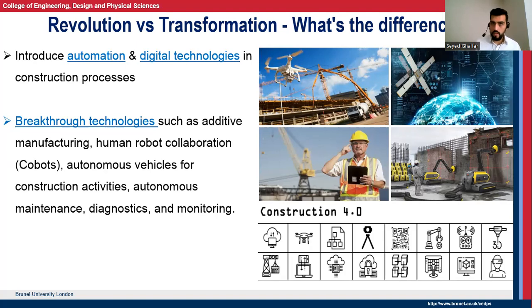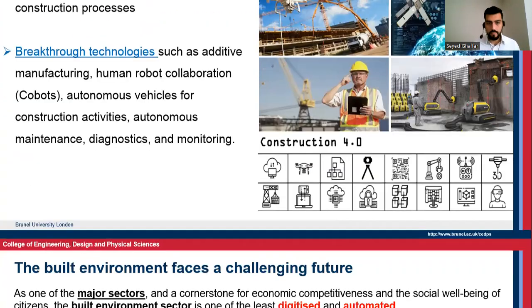The wastage of our resources, whether that is financial or non-financial, the materials that are being wasted for construction purposes. How can we minimize that? And that is something, the concept is construction 4.0. Some people call it a revolution, and some people, in my opinion, the better word to use is transformation. We do not want to start from zero. We just need to transform the current practices for better.